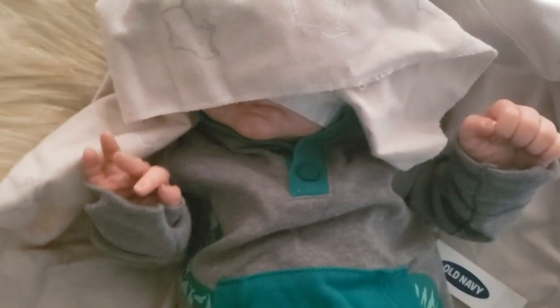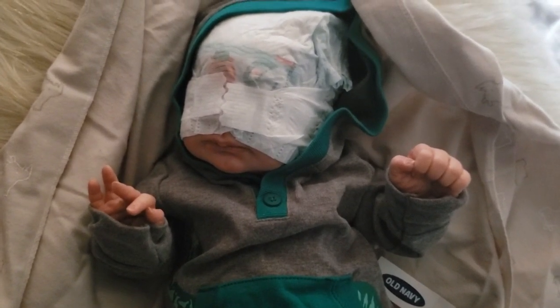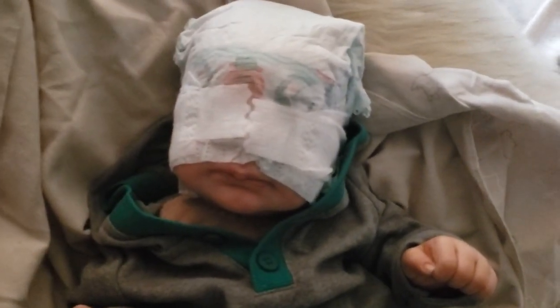Alrighty. I think it's time we look at little man's face here. Gotta pull his pants down. Cold out. A little pout coming out of the diaper. How cute is that? Oh my gosh. Alrighty. Let's look at this gorgeous baby.